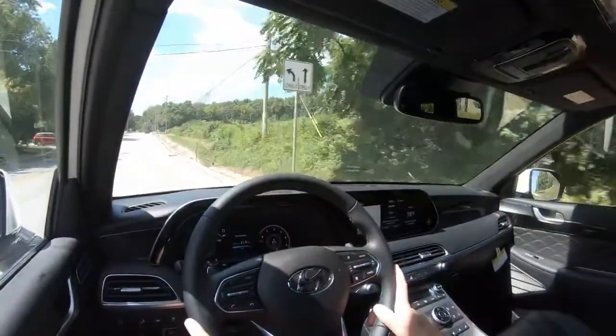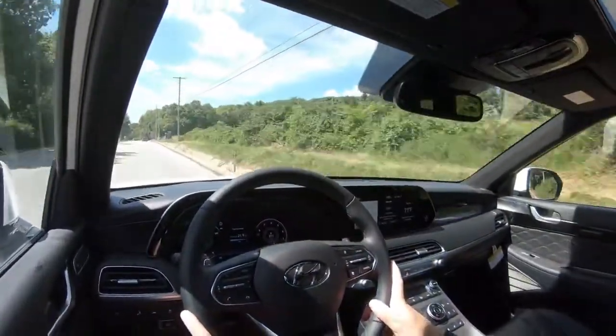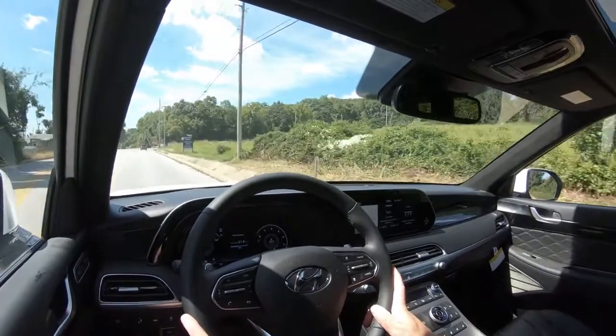But having said that, the braking feel is a little bit on the softer side, so I did want to mention that with the Palisade. It's not bad, it's definitely something you get used to. My Hyundai Santa Fe has the same soft braking feel, so it's just something you get used to, that's all.